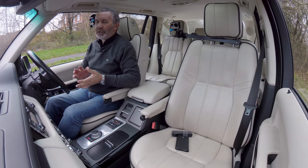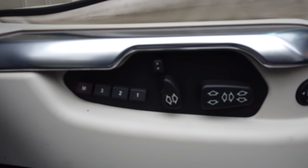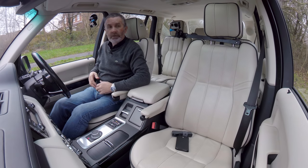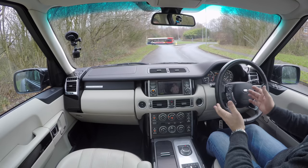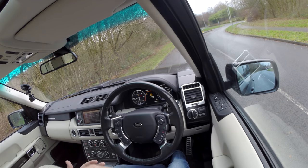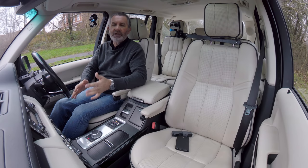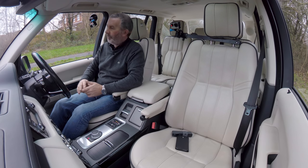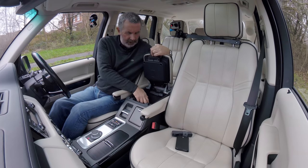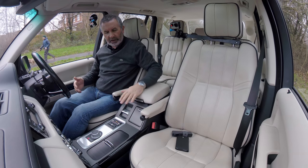So it's got three position electric memory seats as well, and if I can just find it here, it is a bit out of the way, but let's just see if that's one. There you go, it remembers your steering wheel position, your door mirrors, and seat. So it's three positions, so you and your missus or whatever jump in and go straight to your favourite position without messing about. Nice big front central armrest in here. There's an iPod connector, a USB, place to put your phone, pens, whatever.